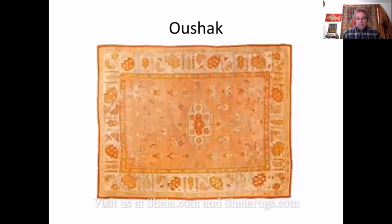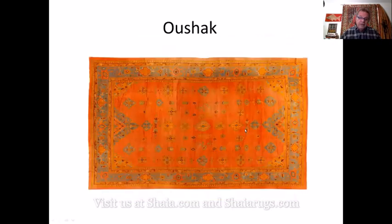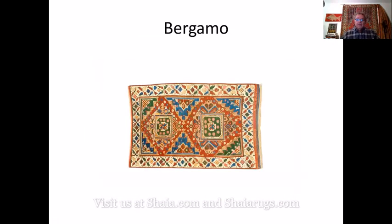The lighter shade ones like this all came to the US. They weren't woven for the European market. They were woven for the US market. Remember, that in the early 1900s, a lot of the drive was from what the American market was demanding. And that's why they changed the looks of their rugs to fit the American market.